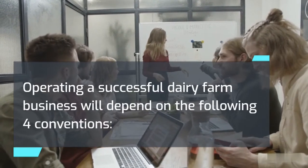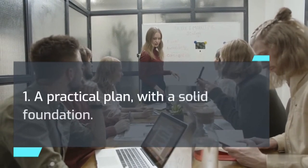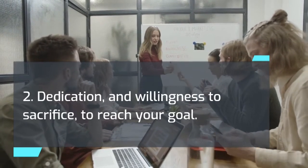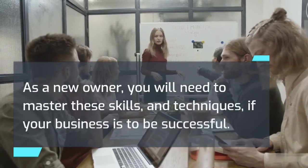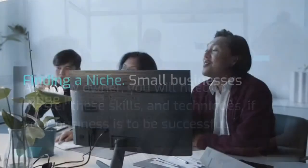Operating a successful dairy farm business will depend on the following 4 conventions. 1. A practical plan, with a solid foundation. 2. Dedication, and willingness to sacrifice, to reach your goal. 3. Technical skills. 4. Basic knowledge of management, finance, record keeping and market analysis. As a new owner, you will need to master these skills and techniques if your business is to be successful.